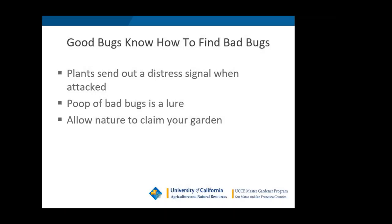Bugs know how to find bad bugs. When plants are being attacked by mealybugs or aphids or whatever, plants themselves will send out a distress signal. That is going to attract good bugs like ladybugs and others that will prey on the bad bugs. Even the poop of the bad bugs is a lure to the good bugs. So allow nature to claim your garden. Use a water spray out of your hose; there are other ways to get rid of bugs besides spraying them.